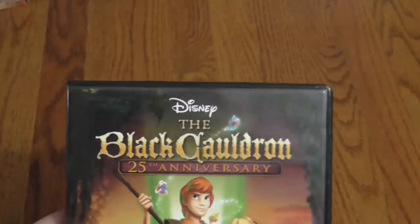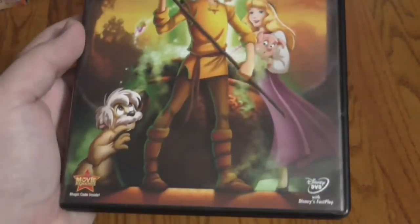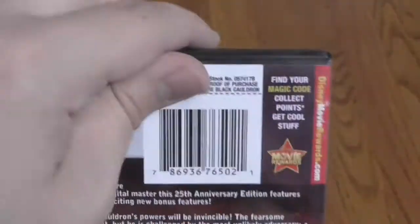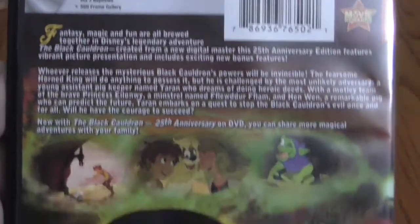The Black Cauldron. I waited on this one because this DVD came out back in 2010. I assumed that Disney would release it on Blu-ray once they got to the proverbial bottom of the animated features barrel, but in 2015 it was made clear that they had no intentions of giving this a Blu-ray release. So I scooped up the DVD on Disney Movie Rewards in order to get a nice deal.